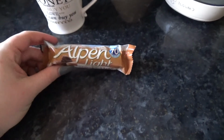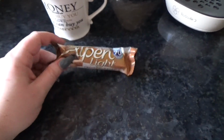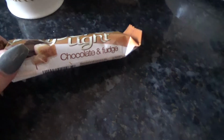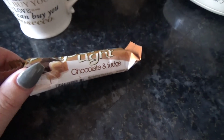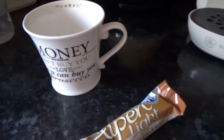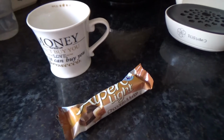For my mid-afternoon snack, I'm having one of these Alpenlight bars. It is half of my healthy extra B choice, and I'll have another one later on for the other half. This one is just a chocolate and fudge. I just stock up on these from Asda, as it's £1 per box in there as opposed to £2 a box in Tesco. I'm just making a cup of tea. I normally like to have coffee in the morning and tea in the afternoon, and I've only had 2 sins today, as this will be my second sin for the sugar in there.